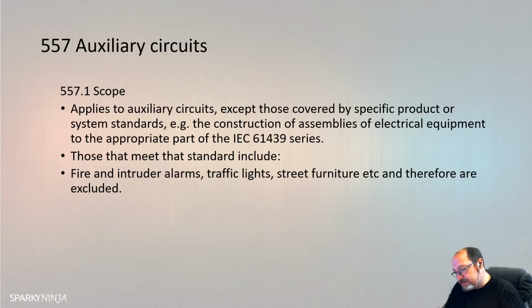Control circuits. A control circuit shall be designed, arranged, or protected to limit dangers resulting from a fault between the control circuit and other conductive parts liable to cause malfunction of the controlled equipment. Okay, so there is a definition for auxiliary circuits if you're not familiar with it, but these are circuits designed to switch, control, limit, or vary the main circuit.